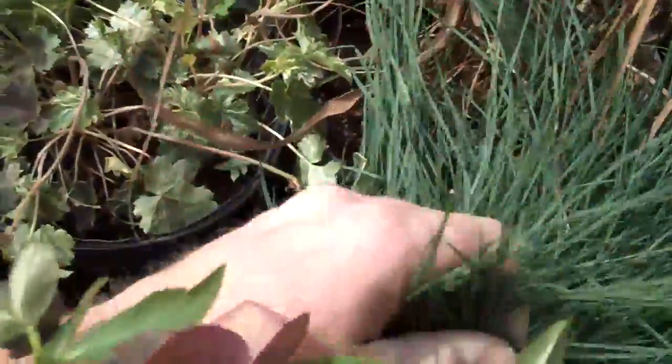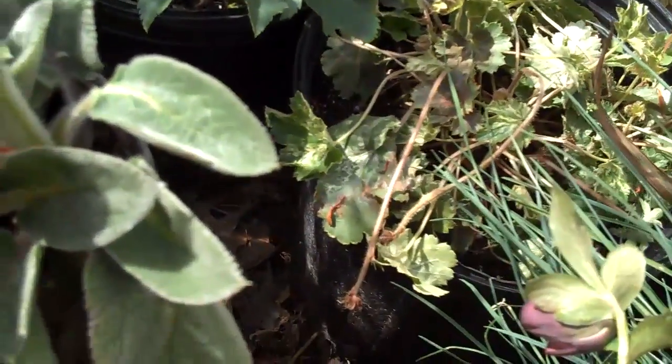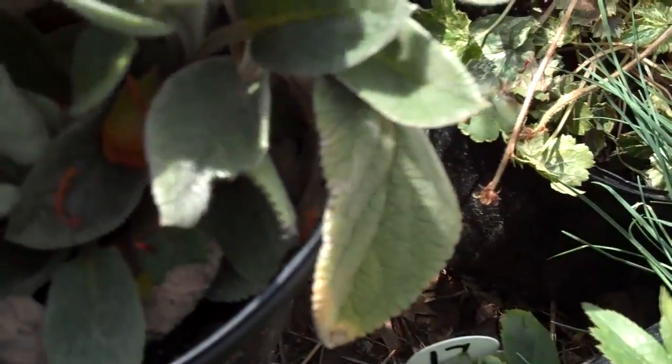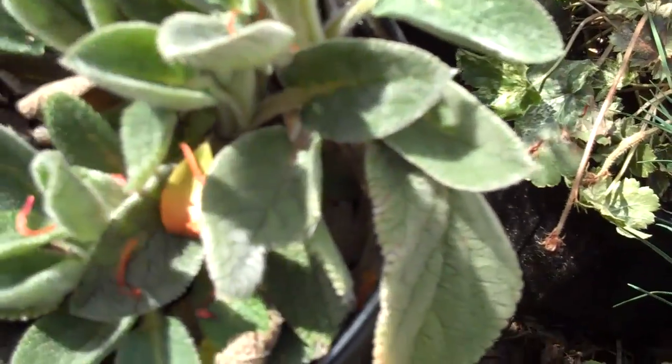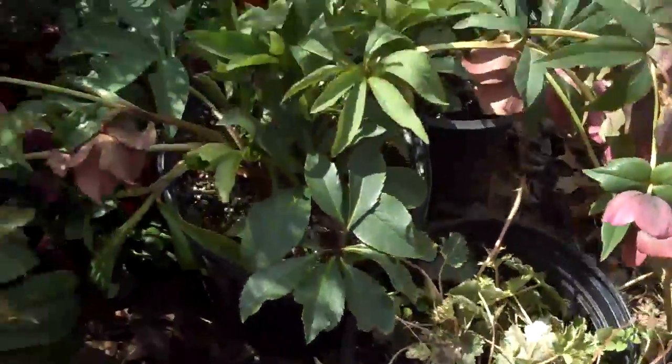Another sun-loving plant. These are lamb's ears, a popular plant because of the texture of them. They actually feel really woolly, and as far as texture is concerned, it goes well with a lot of other plants that we have here in stock.